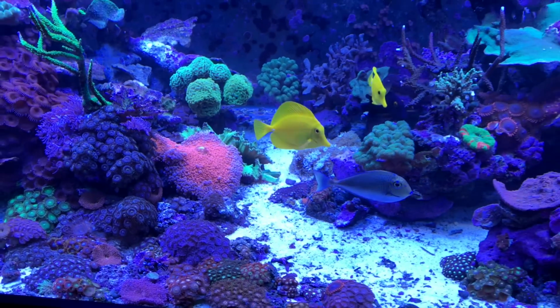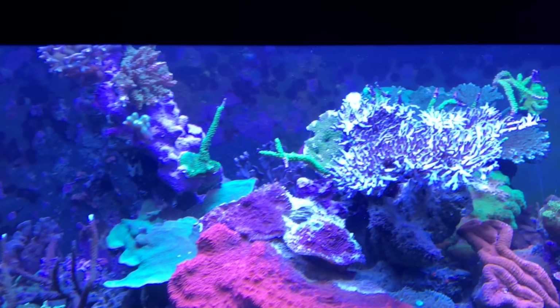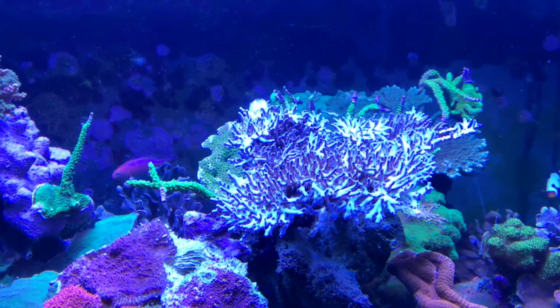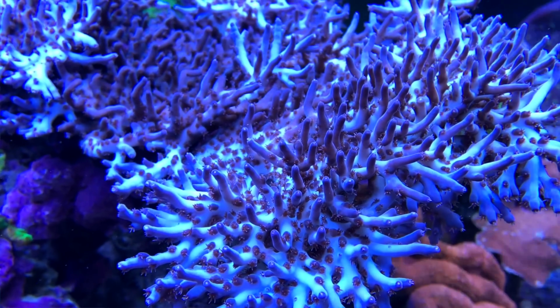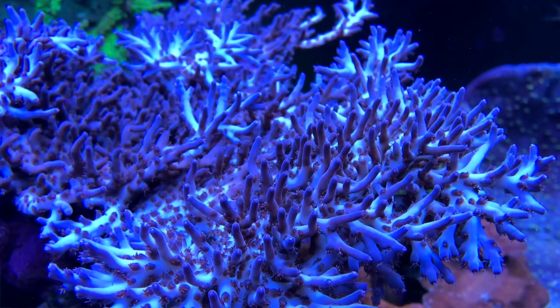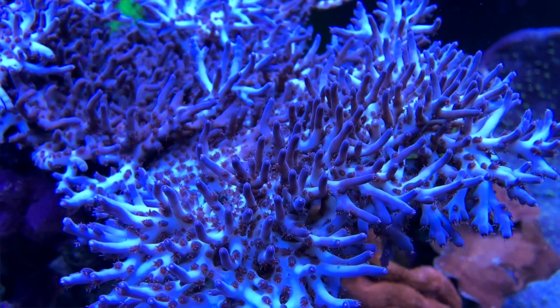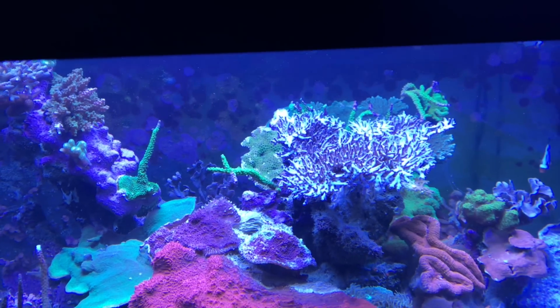But one of the real standout acros and real standout corals in this tank is a beautiful blue strain of Acropora loripes. Normally this coral is a little bit more on the purple side, and this one has its own kind of shape going on, but really, really neat to see. I understand that it is actually kind of rare in Australia. It's got this gorgeous baby blue coloration that I haven't seen before.